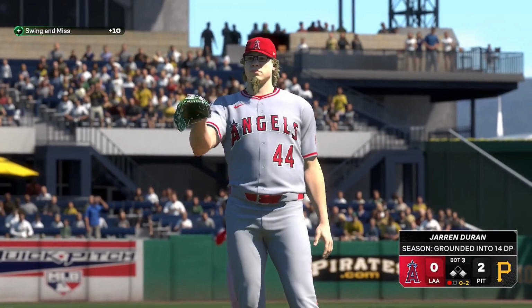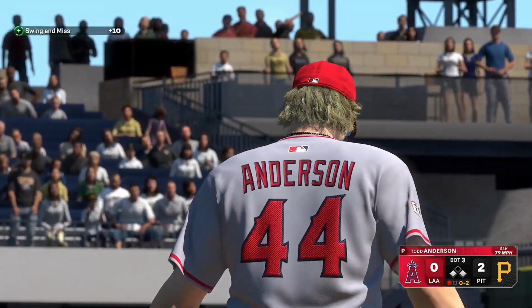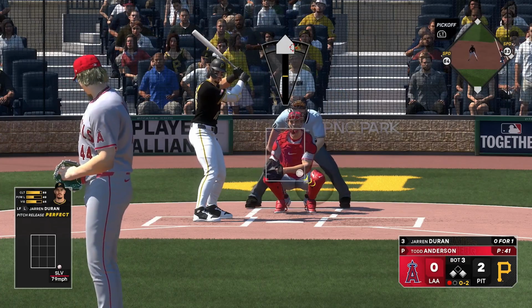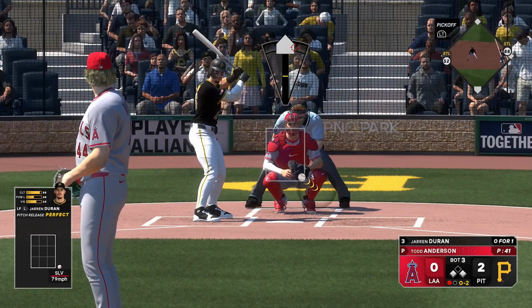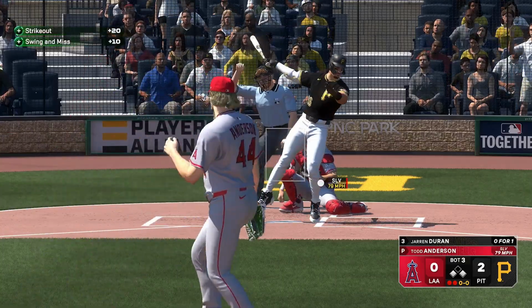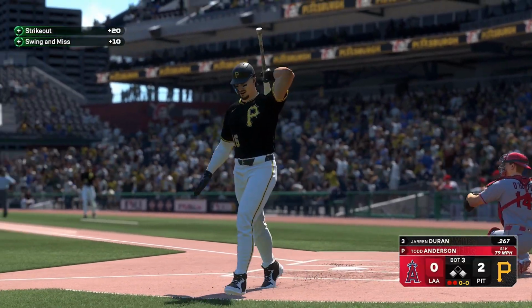That's through there for a strike. Swing and a miss, and that's strike 2. Big pitch right here. He's going to try to make a pitch that's going to produce a strikeout or a ground ball double play. Swings through it, and that's a strikeout.